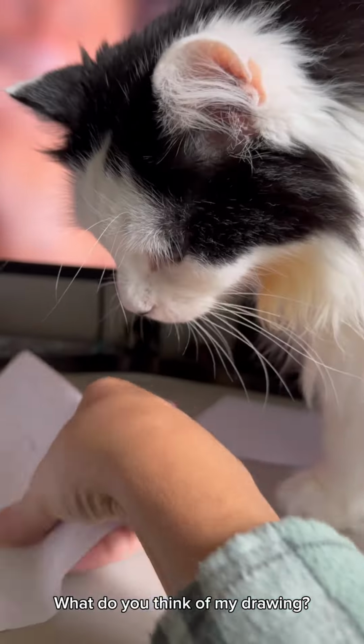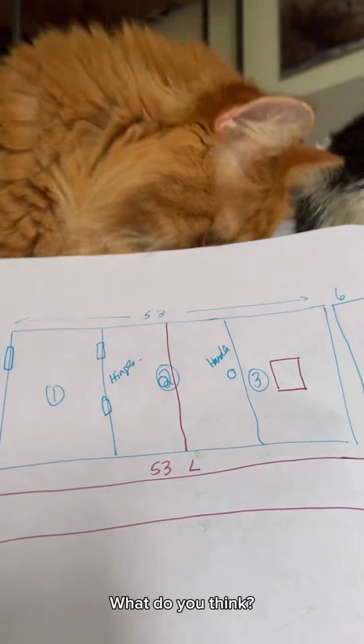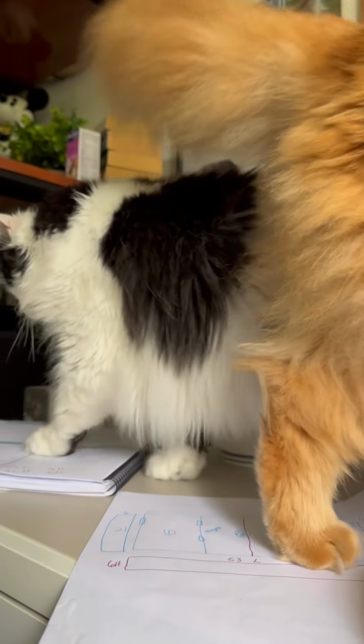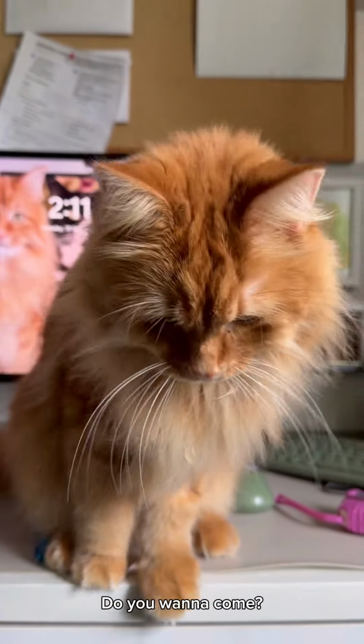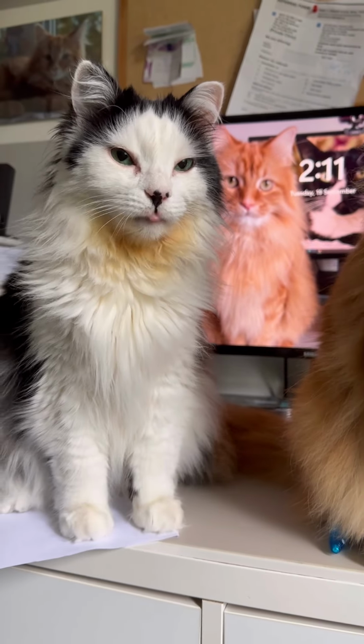What do you think of my drawing? Do you think it looks like something? What do you think? They're not sure. Who wants to come to the hardware store with me? Do you want to come? No?